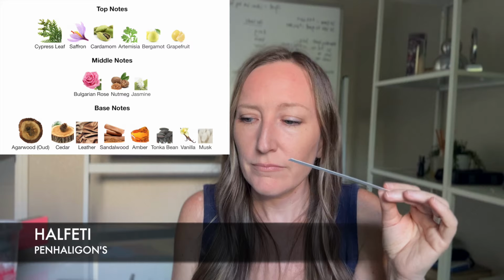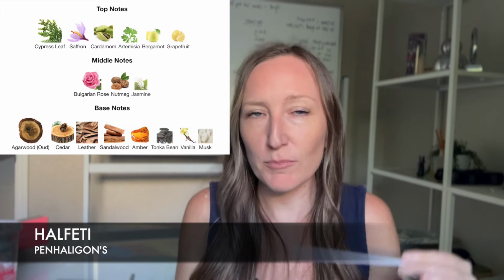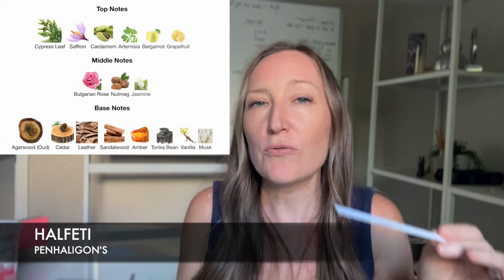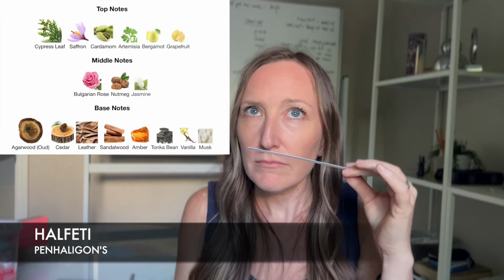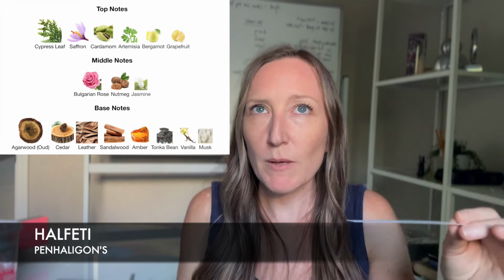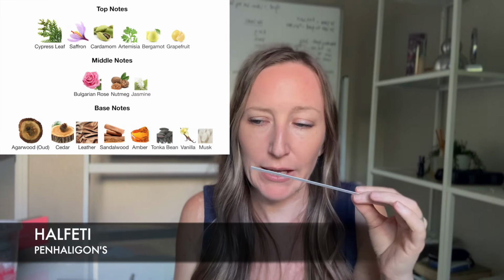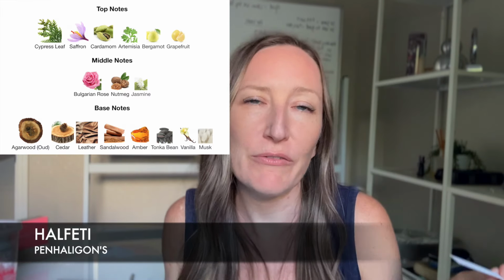I'm still going to give it a 7 out of 10 simply for stylistic reasons for me. It's not something I would reach for frequently. And I feel like I've smelled stuff like this before. I'm judging really harshly today, but I would give it a 7.5 out of 10.